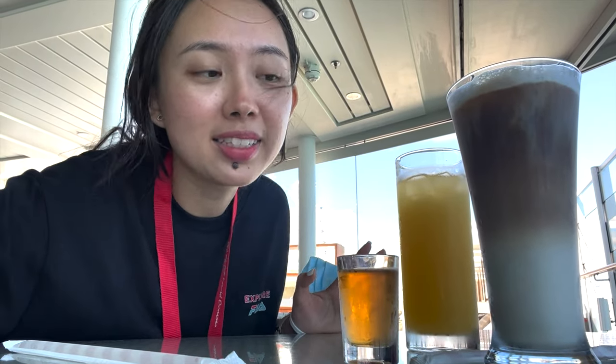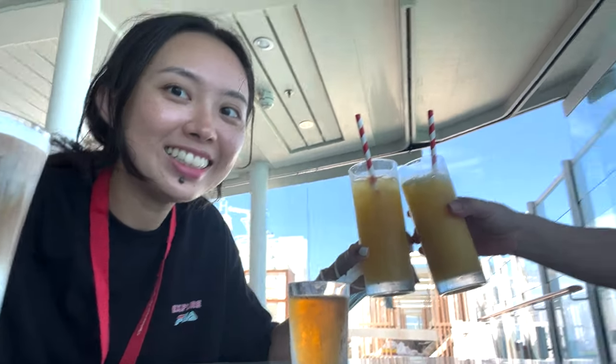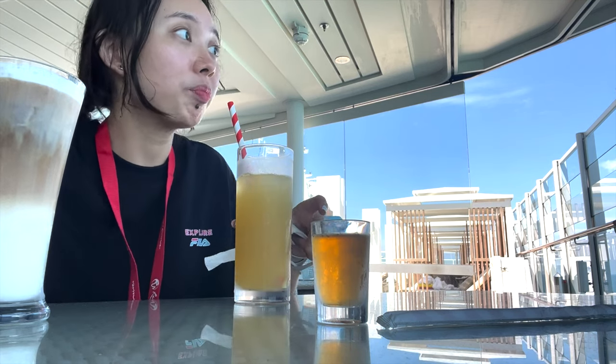Bar just for Palace guests, and I ordered pineapple juice and latte. Yes. Mm. 我也不错欸.